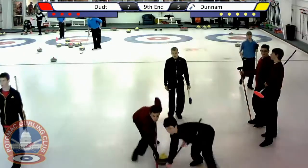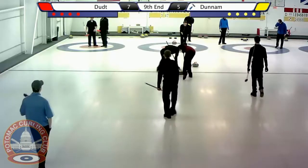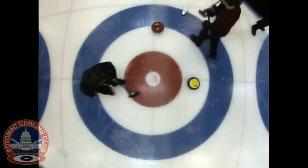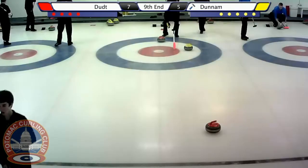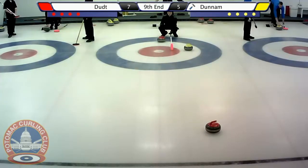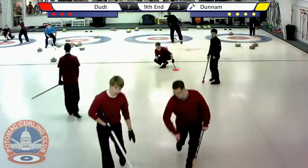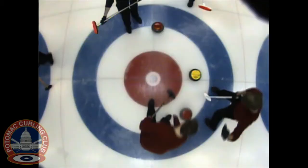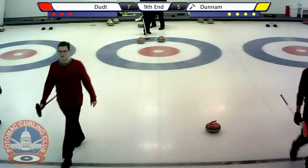Dunnam's second, Stephen, delivering his last rock here in the ninth end. Vice for Team Dutt, Cody Klauser with his first rock. Gets the hit and rolls over. Dutt now sitting 2 in the back of the 8-foot.